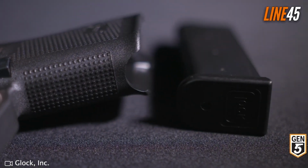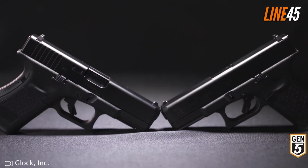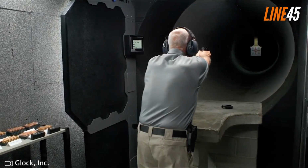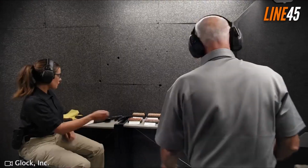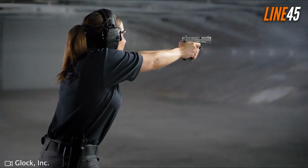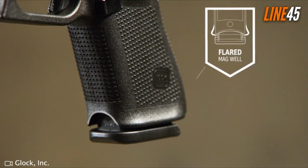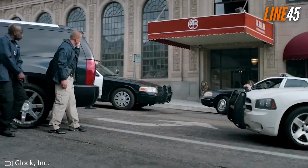The 5th generation of the Glock 19 ushers in some improvements that make it distinct from its predecessors, such as the removal of finger grooves. With the Gen 5 version of the Glock 19, you'll also get the brand new Glock Marksman barrel, ambidextrous slide stop, and flared mag well. The fixed plastic sights and triggers were slightly improved, but overall, I think these stock components should still be upgraded with aftermarket parts. And doing so is not a problem, given that the aftermarket of Glock is just overflowing.